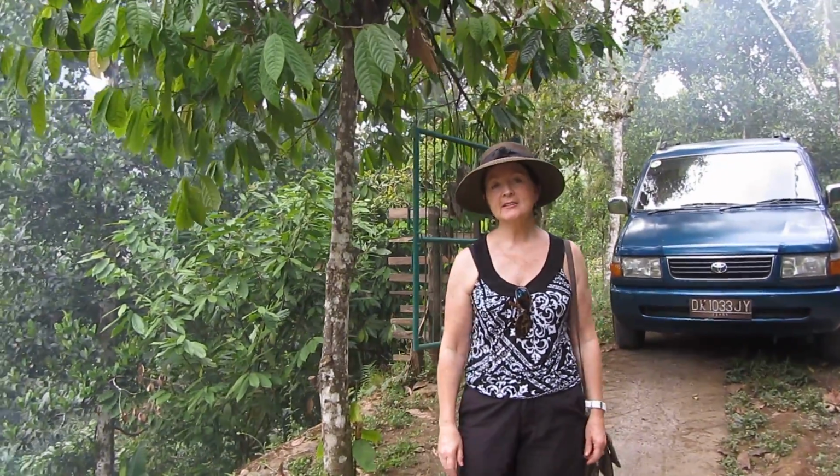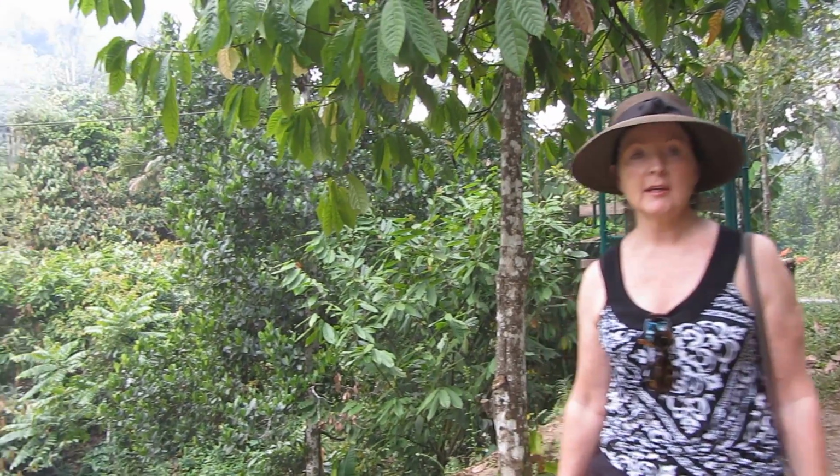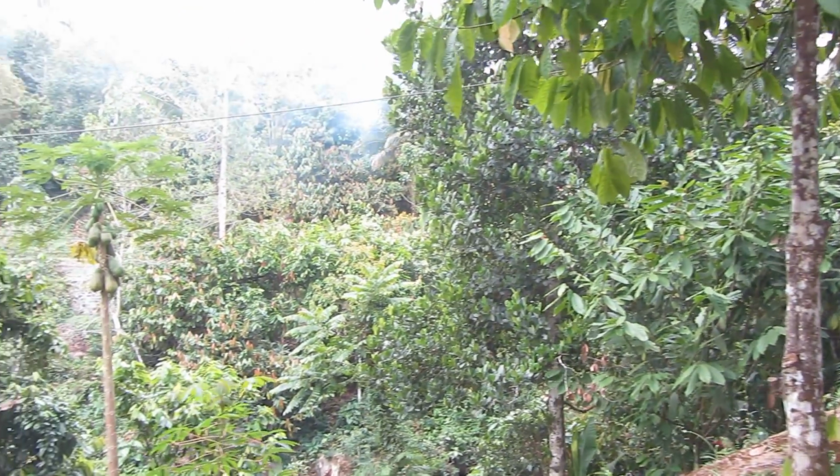So here we are in North Bali, continuing our exploration of Indonesian essential oils. I'm Dorene Petersen for the American College of Healthcare Sciences and the College Store, the Apothecary. And we're here today at a wonderful clove leaf distillery, as I said, in North Bali.